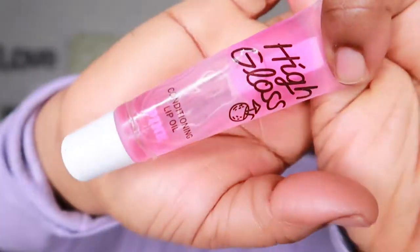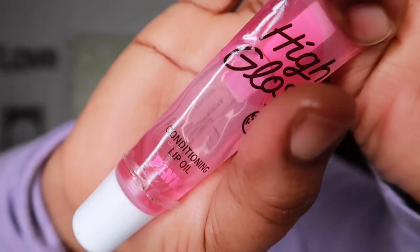Guys, my favorite lip gloss. Anything I use on my lips, it must come from Victoria's Secret, because I find their lip glosses' quality is good. Not saying that there are not other brands out there with good quality, but I always love Victoria's Secret lip glosses. And guys, for some reason I said, let me try this lip gloss in the Dollar Tree store. So first, let me show you guys. This is my lip gloss from the Victoria's Secret store.